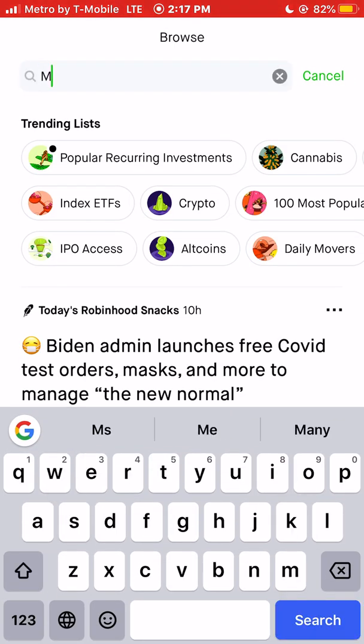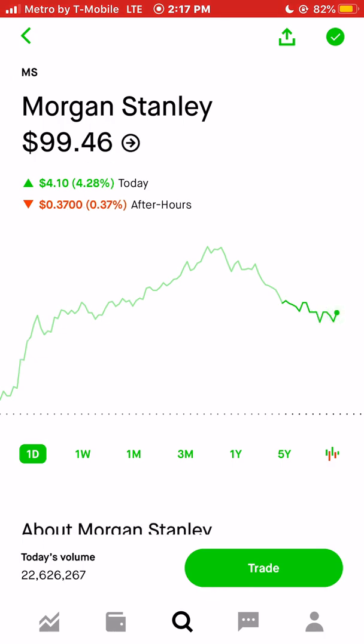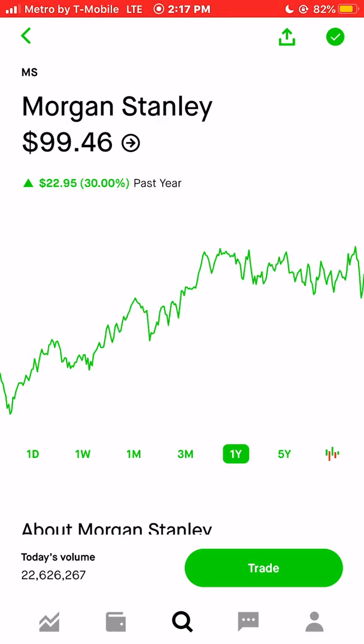We did find a really positive stock today, Morgan Stanley, ticker symbol MS. As you can see, Morgan Stanley reported earnings before the market opened today, and you can see Morgan Stanley was up a little less than 4%. It gave almost a percent back, almost 0.5% back in the after-hours market. So that's not a great sign. But the after-hours market was pretty negative.